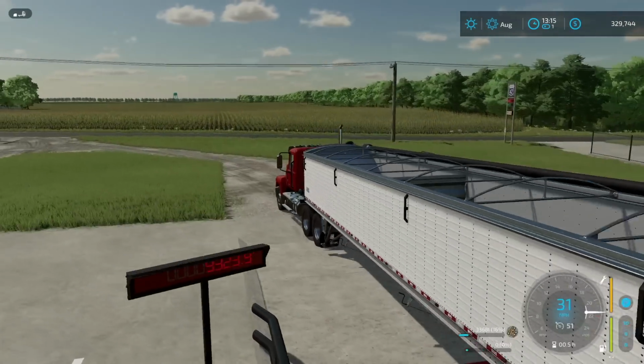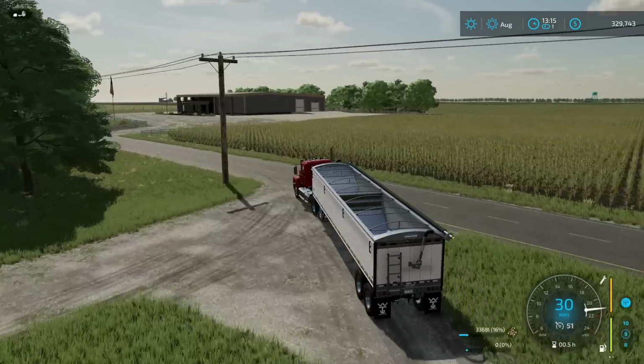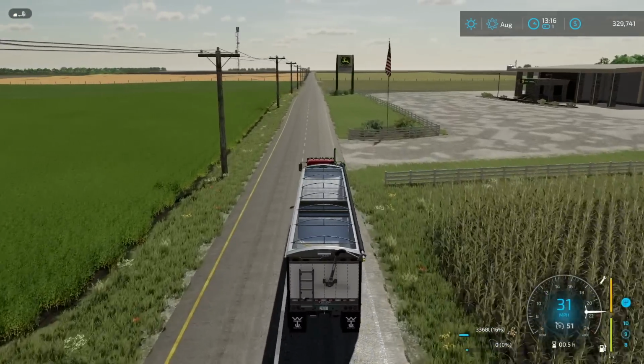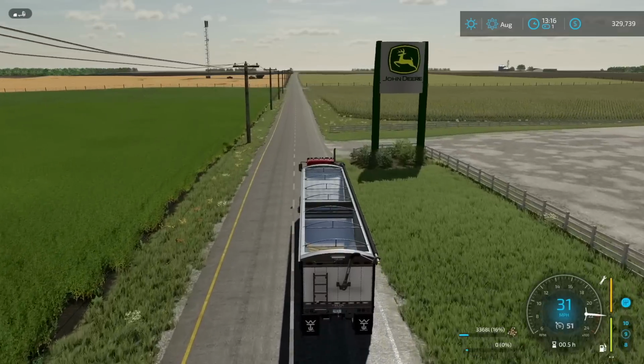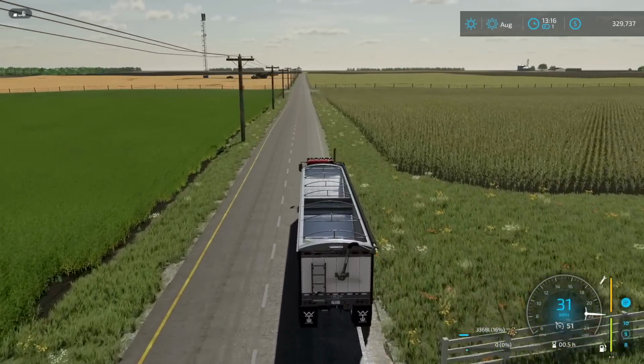We've still got a bit in our grain cart, so we're going to head on back out to the field. Hopefully I can get the rest of that grain into one truckload. If we can't, we may just drive a little bit of it back up to the farm in the grain cart to save us some trips. But I'm excited. We've got another contract knocked out here.